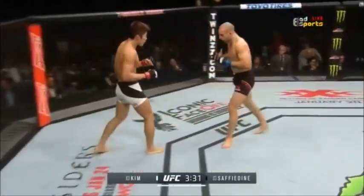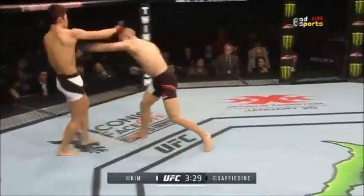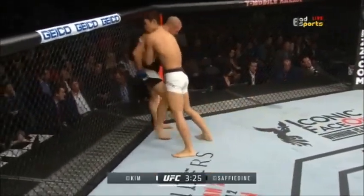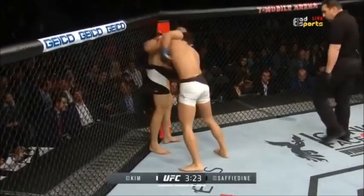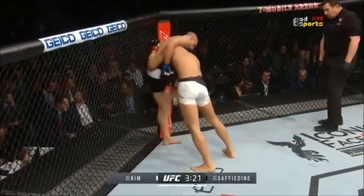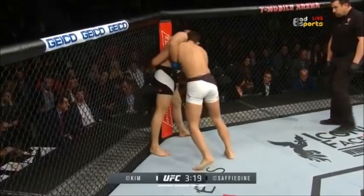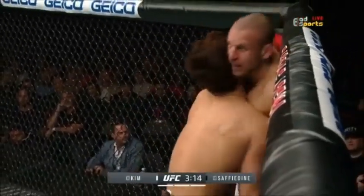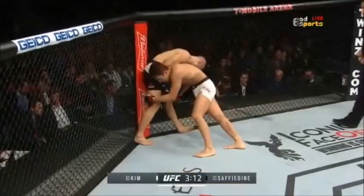As Joe mentioned, very tough fight to score. Well, I would give it to Saffiedine because I think he's landing more shots, but the judges are looking at a constantly advancing Kim. Just smothering.